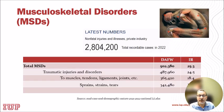Let's talk about the US. These are the latest numbers, from 2022, based on Bureau of Labor Statistics data. There are almost 3 million total recordable cases. Most of those are traumatic injuries and disorders. For days away from work related to musculoskeletal disorders, there are almost 500,000 cases, and the incident rate is 25.3. Out of those, MSDs, traumatic injuries and disorders, are responsible for 487,000 days away from work and a 24.5 incident rate.